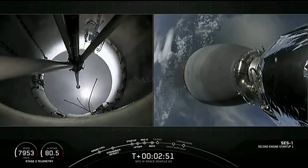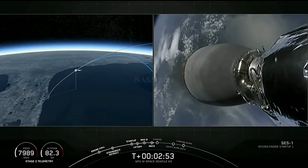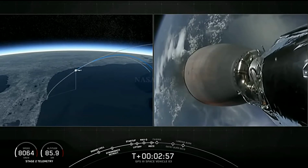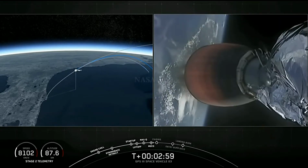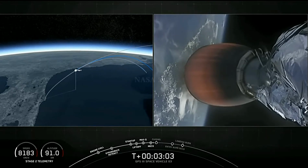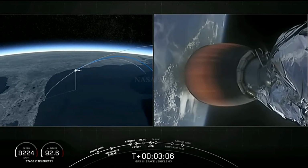And we've confirmed ignition of the second stage engine after a good stage 1, stage 2 separation. You could see briefly the Falcon 9 first stage in the background. Both vehicles are following nominal trajectories. Callout that both vehicles are following the planned trajectory.